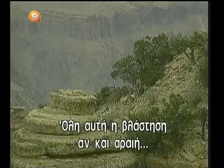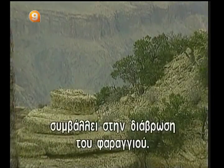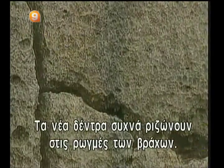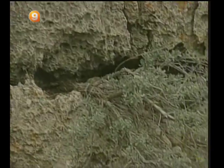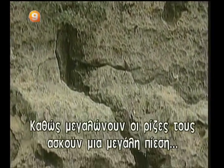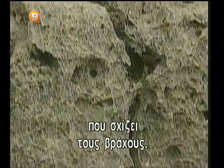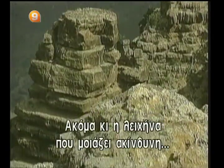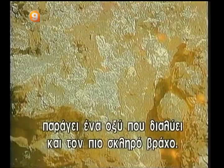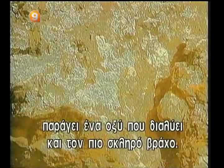All this vegetation, while sparse, contributes to the erosion of the canyon. The young trees often take root in cracks in the rocks. As they grow, their roots exert a powerful pressure that splits the rock. Even lichen, a plant by all appearances inoffensive, produces an acid that breaks down even the hardest rock.